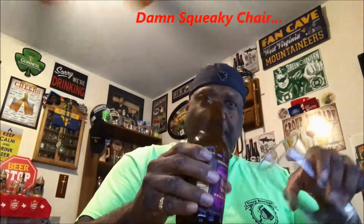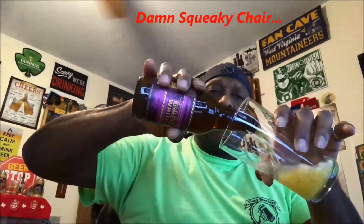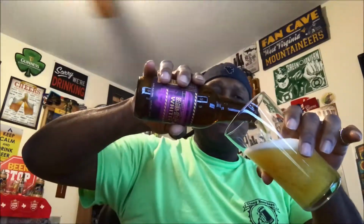It comes in at an ABV of 5.6% and also 22 IBU. So they do put that information on the label, which is nice. Nice for them to share that, considering other companies that are bigger than this one definitely don't. Get a lot of smoke coming off the bottle too. Let's see how this baby performs.